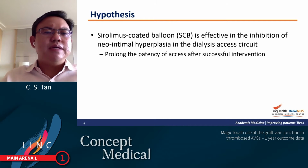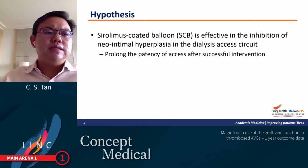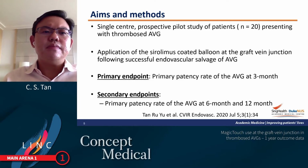Sirolimus Coated Balloon has been used successfully in coronary artery intervention by preventing intimal hyperplasia in the arterial system. Since the primary pathology in AVG thrombosis is neointimal hyperplasia, we therefore postulate that the application of Sirolimus Coated Balloon at the graft-vein junction after successful endovascular salvage will minimize neointimal hyperplasia and result in improvement in the patency of the AVG. Hence, we carried out a single-center prospective study of 20 patients who presented with thrombosed AVG.